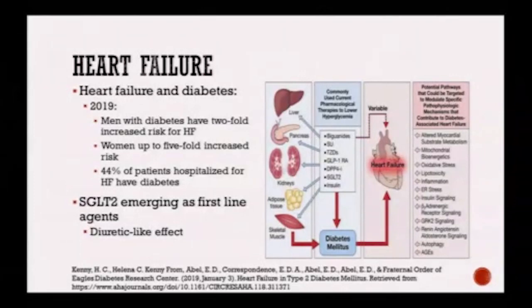But as long as they have that excess, you're going to see not only the benefit in these agents with glucose loss, but you're going to see it with fluid loss as well, which is a lot of how we're theorizing that this is helping in heart failure patients.